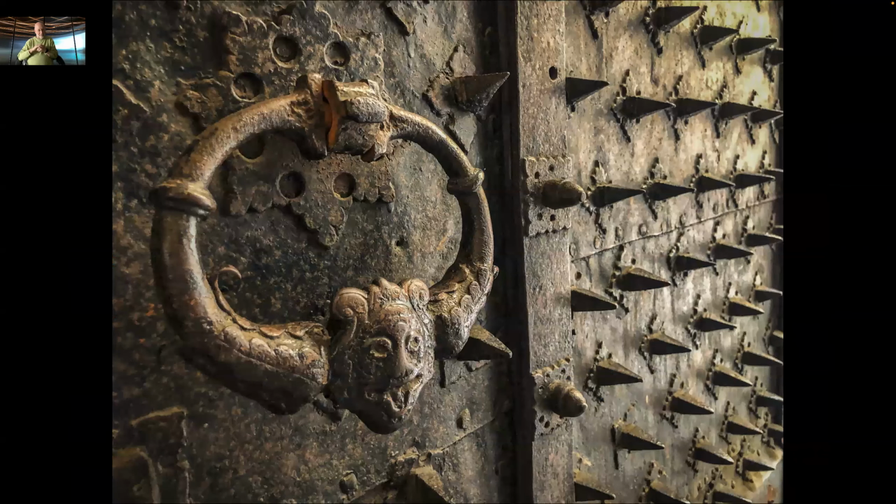This was just a very massive door in Genoa that I really liked. Wouldn't want to back into it. No, it's pretty formidable. I think when it was closed, they were pretty secure. Probably to keep people from beating on it too. Well, it's quite a door knocker too.